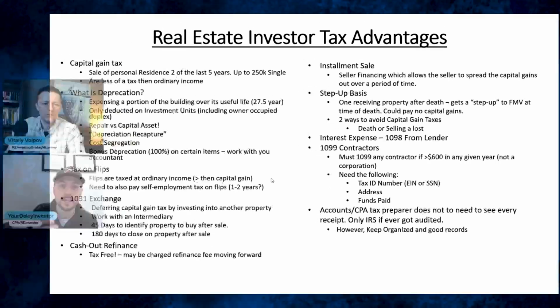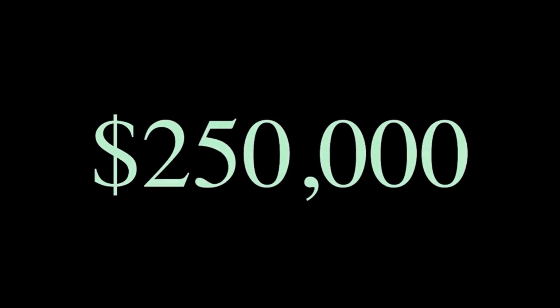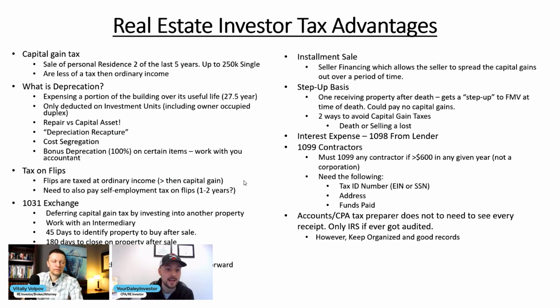Right. Capital gains tax, we briefly touched base on that. One thing I will note here is if you are selling a property that is your own personal residence and you have lived there for 2 of the last 5 years, up to $250,000 of that gain is not taxable if you're single. It's $500,000 if you're married.